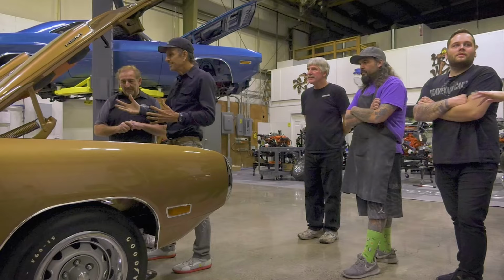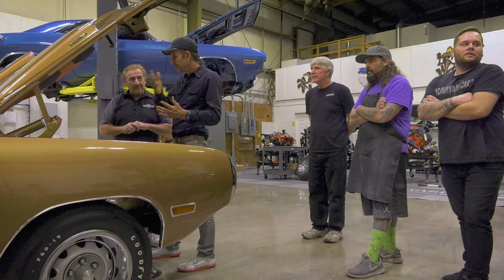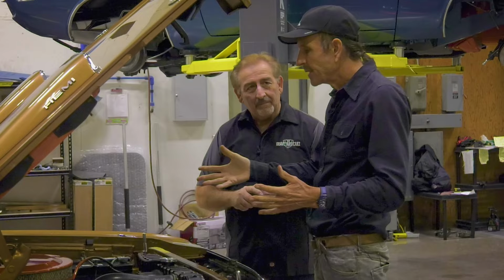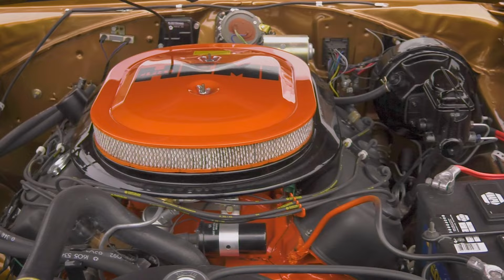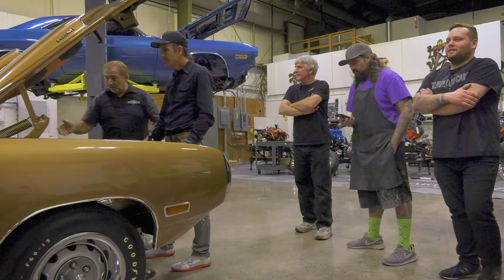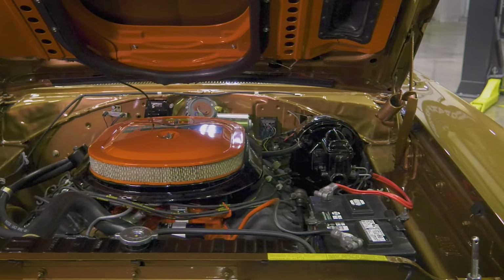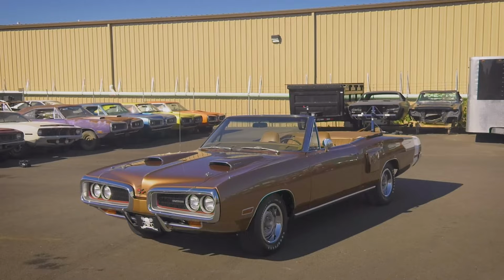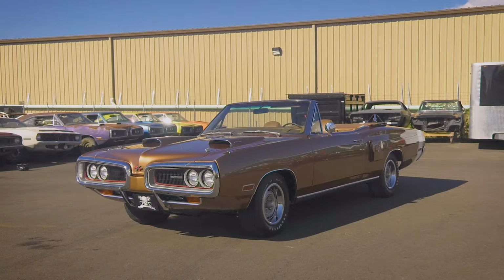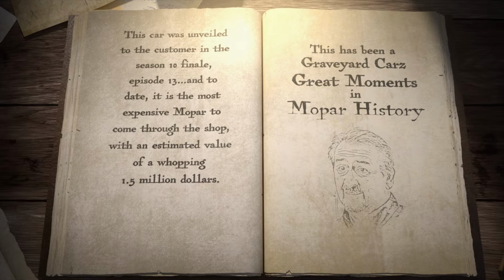You look at these, especially, you know, collecting cars a long time, there's nothing like these Hemi motors. It's a work of art. I mean, the outside of the car is one thing, but look at, there is no room. But when you see it in there, you think, wow. And to date, it is the most expensive Mopar to come through the shop, with an estimated value of a whopping $1.5 million.